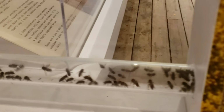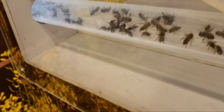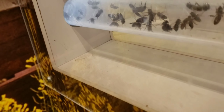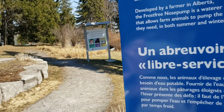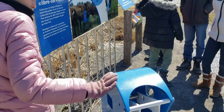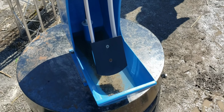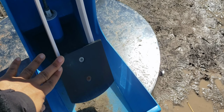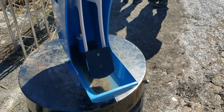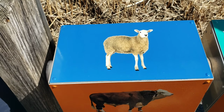They're busy already. And then this is what it looks like. Let me see. So the idea is to push their nose up against this. And then it pumps up more water as it needs, which is kind of cool.